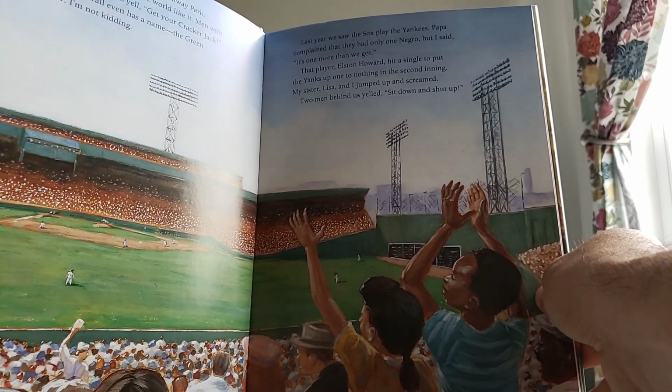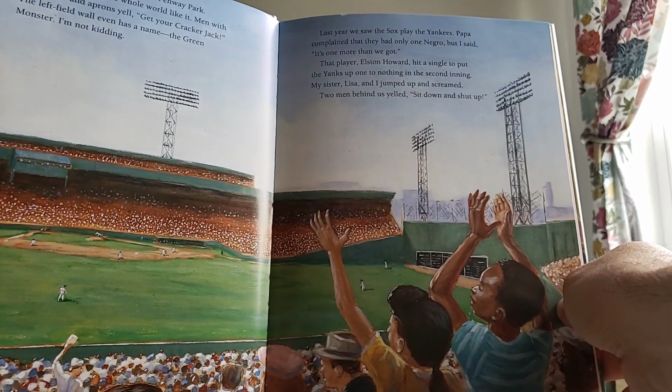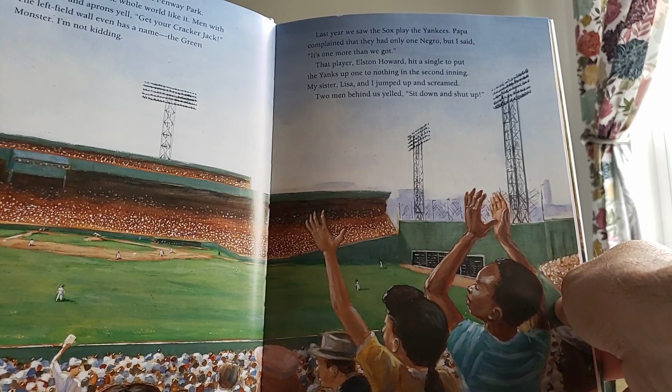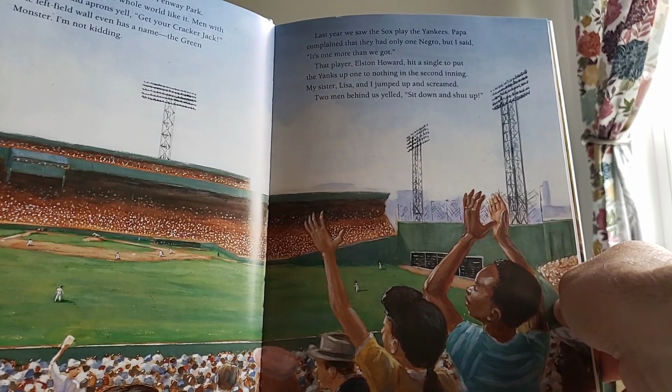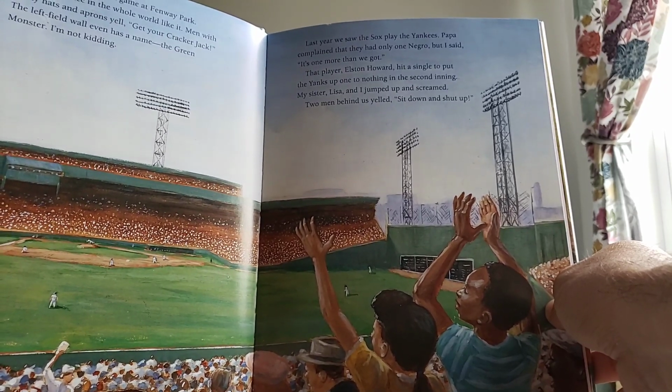Every year we go to a game at Fenway Park. There's no place in the whole world like it. Men with funny hats and aprons yell, "Get your Cracker Jack!" The left field wall even has a name, the Green Monster. I'm not kidding.